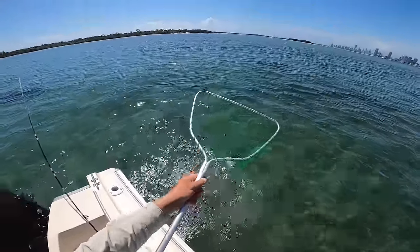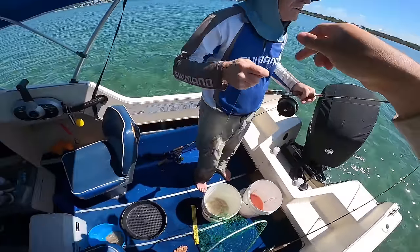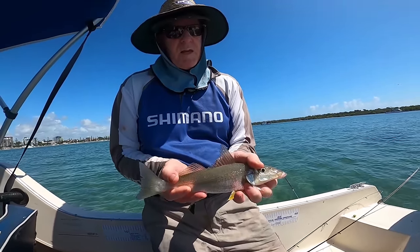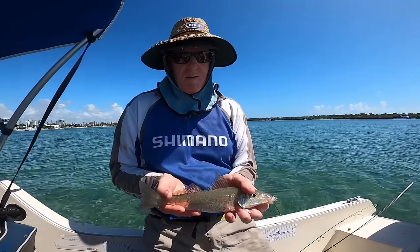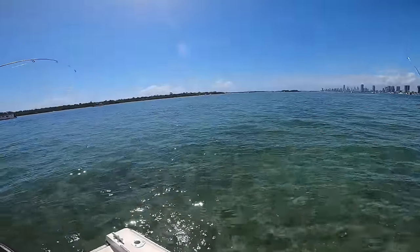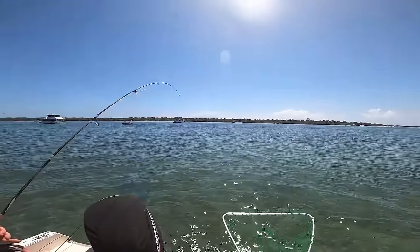He's alright. Yeah. Alright. Okay. Well done, Dad. It's a nice one. Yeah, that's a good solid one. He put up a real good little fight in the shallow there. Yeah, good fun. Well done. Nice fighting. I tell you what, lucky Dad was on the boat because he was the only one putting fish in the esky at this stage.